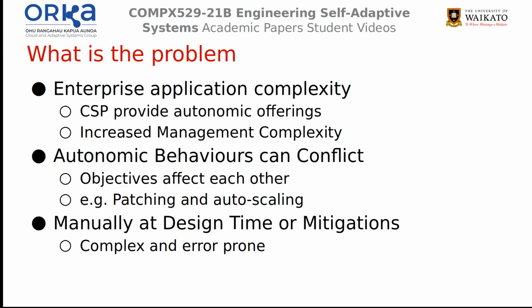In this case, the autoscaler may schedule more resources on the remaining servers even though the patch service will be back soon. These sorts of problems can be dealt with manually at design time or mitigated during operation, but in both cases it is complex and error-prone because a mitigation plan forms a combinatorially large set of possibilities.